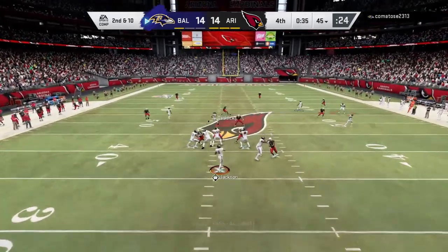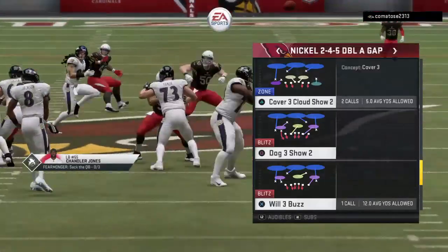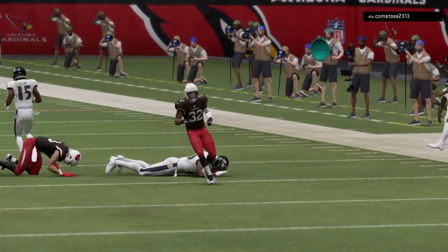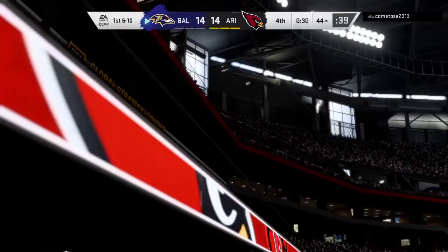Here's Jackson to throw again. That'll be taken in there by Miles Boykin. And they're going to have another 1st down as the tackle's made here at the Cardinals' 44-yard line. Ravens going to use their 3rd and final timeout as they get it right at the 32nd mark of this 4th quarter.